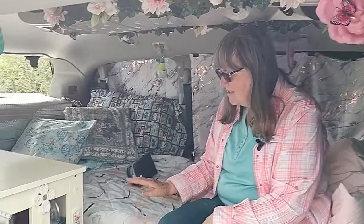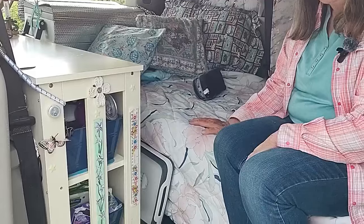All right. This cot is my third cot, and it's been the best one so far. It is a Coleman Comfort cot. It's only 69 inches. I don't need anything longer than that. I'm 5'4", so this is a perfect size for me.